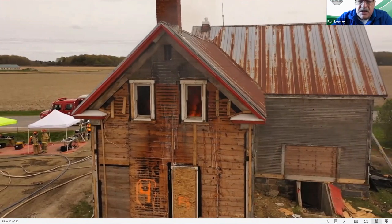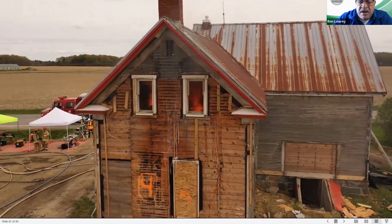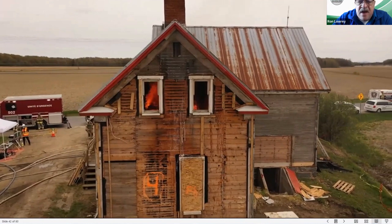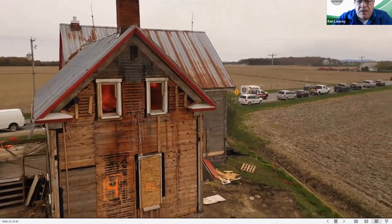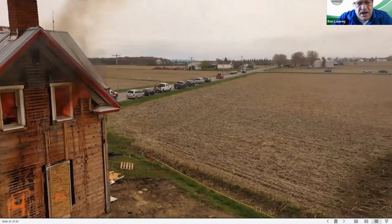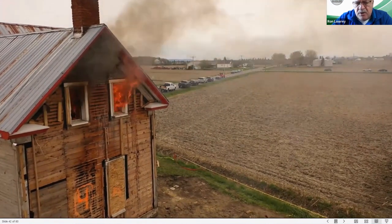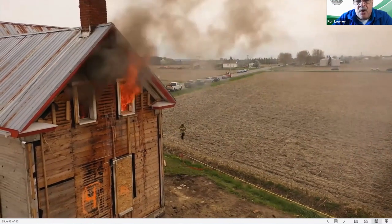In some instances, we want to try and darken that fire down from the exterior to make it easier on our guys to get to the seat of the fire more rapidly and get that fire extinguished. We want to reset that fire before we open the doors and feed it more oxygen and make the fire worse. So you're going to see here, they're going to apply a stream from the exterior, not real long, maybe 7-8 seconds through the window.